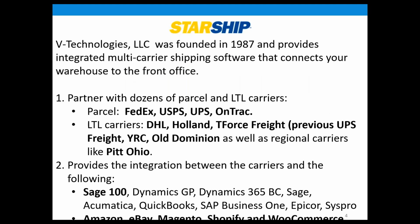And Starship was founded in 1987, and they provide a multi-carrier shipping software. So they'll find the right carrier, whether it's FedEx, USPS, UPS On Track, or LTL, DHL, Holland, T-Force Freight, YRC, Old Dominion, Pitt Ohio, carriers like those that are well known, but also custom carriers, to make sure that shipment is handled in the most efficient way possible using all the data in Sage 100.